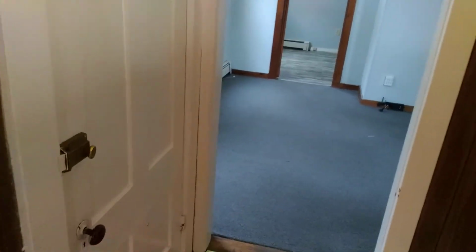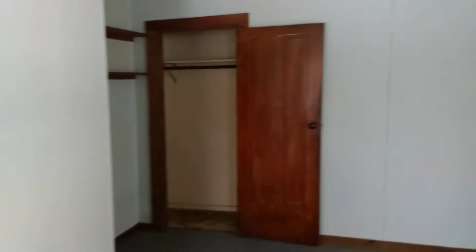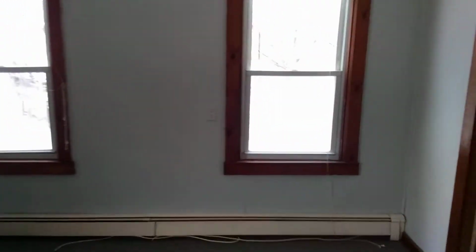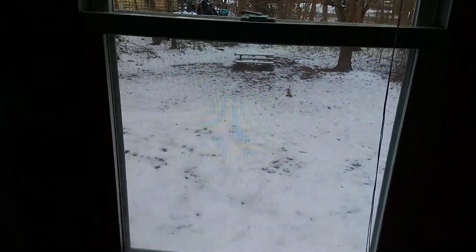Walking past the door to the basement, straight into the living room area. You see more of the baseboard heating. Has a little closet in the corner here as well for even more storage, as well as some decorative shelving in the corner of the living room here. You have the windows here that show that this apartment does have a shared backyard with a small picnic table in the back. So if you're an outdoors type, there is the yard back there.